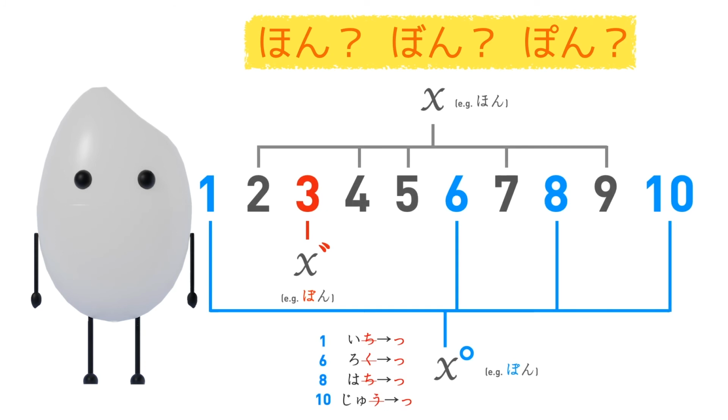For numbers 2, 4, 5, 7, and 9, it stays with the original. For number 3, it changes with dakuon. For example, hon becomes bon. Hiki becomes biki. For numbers 1, 6, 8, and 10, replace the last letter of the reading with a small tsu and change with handakuon. For example, hon becomes pon. Hiki becomes piki.